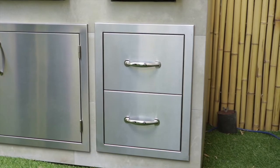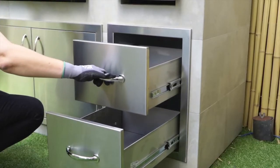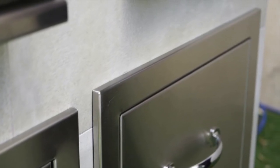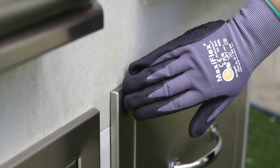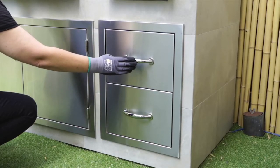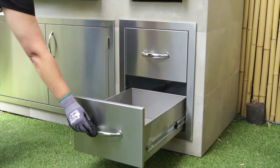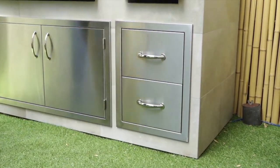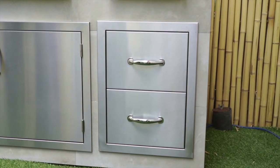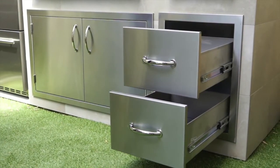Today, I'm introducing you to the Summerset Double Drawer. Storage drawers bring efficiency and function to all outdoor kitchens. This drawer features 304 stainless steel construction, heavy-duty flanges, two large storage drawers with Summerset handles, and smooth, gliding, soft closing drawers. With multiple configurations, use Summerset drawers to maximize the space and design of your outdoor area. Find our products online or at a dealer near you.